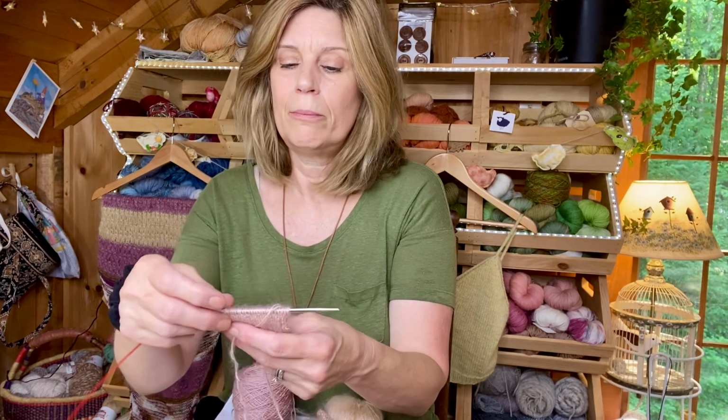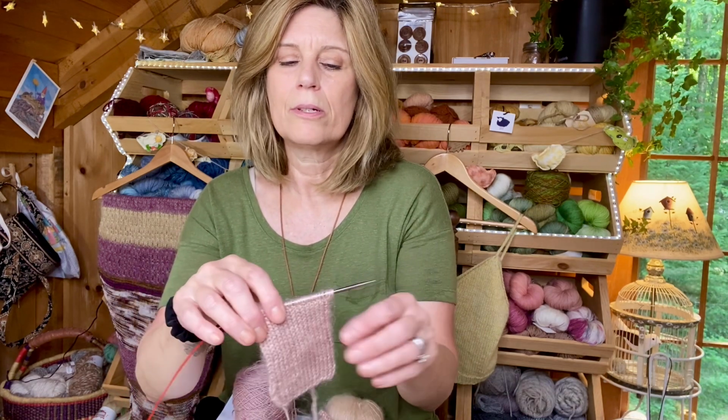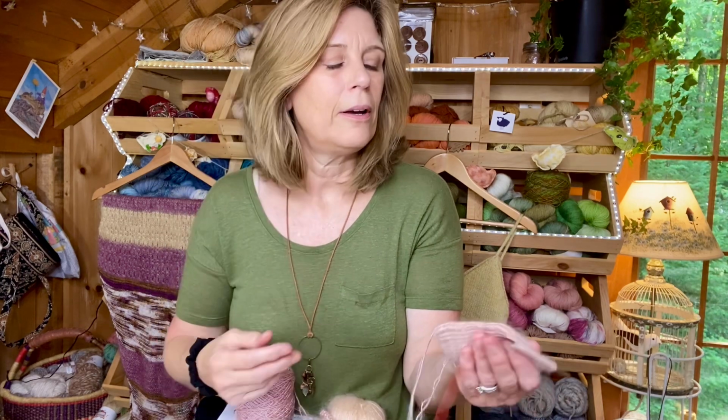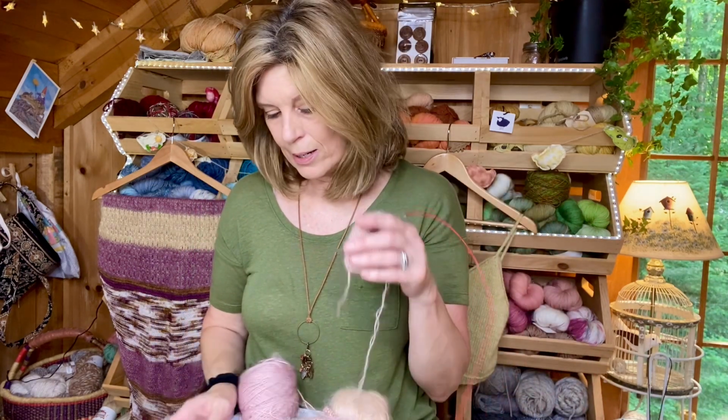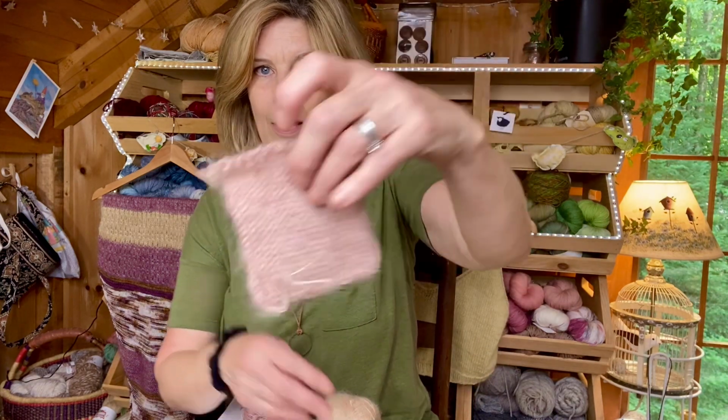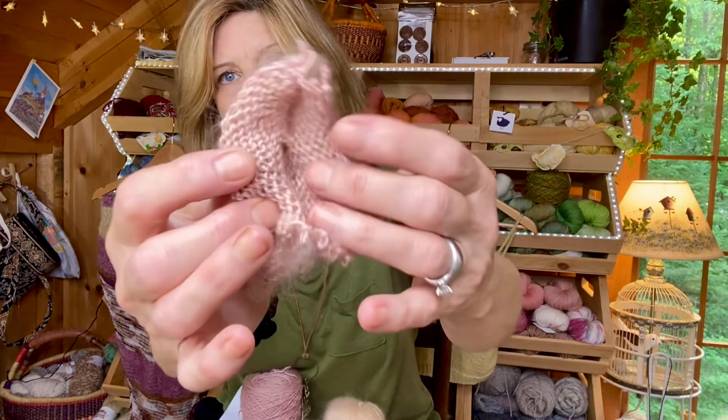This is called double knitting. If you've never done double knitting, the result is incredible. The process to get there though, not my favorite. And so I started here. This was the first sample. Isn't that neat though? Look at that.